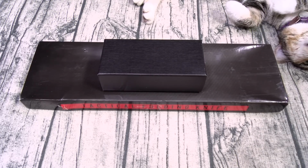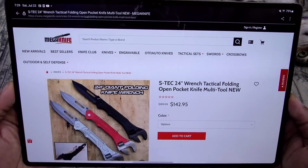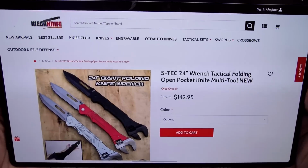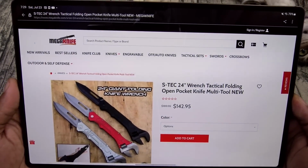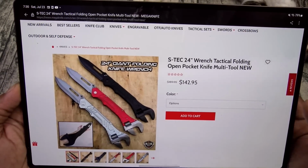Like I said, you can pick this one up from megaknife.com. This was one of those random impulse buys. You ever been scrolling on Instagram and you get one of these ads? For some reason, I felt like I needed to have this. Y'all know I like big, beastly weapons and medieval devices. This fits right into my man cave.